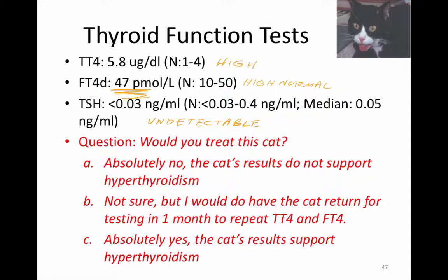So I think all things together, the cat's presentations, would we treat this cat or not? I would say, let you think about it. But for the presentation, for the recording, I'm going to go ahead and tell you, I would say yes. I think this absolutely supports the cat having hyperthyroidism. You palpated thyroid nodules. T4 is elevated. The clinical signs are pretty classical.